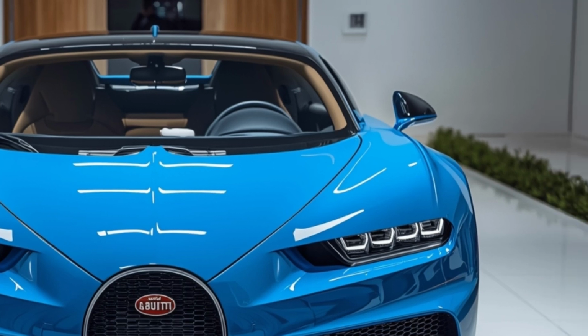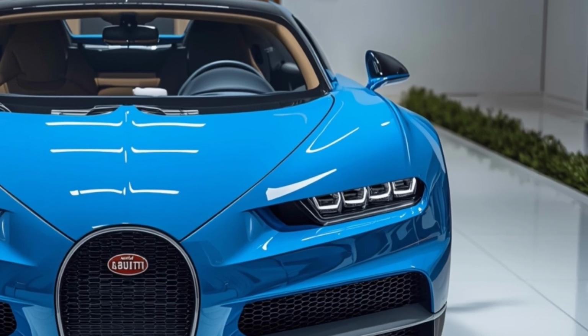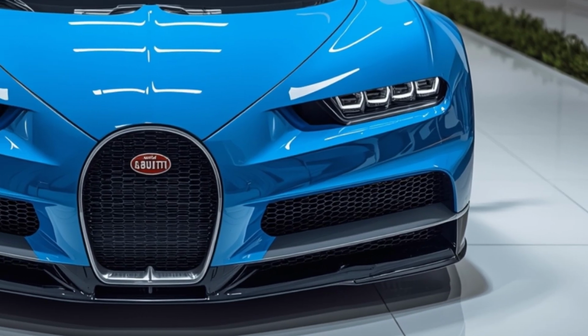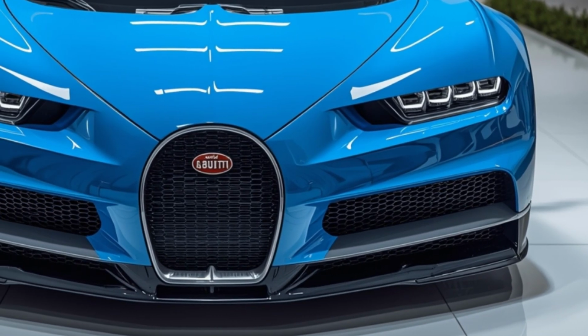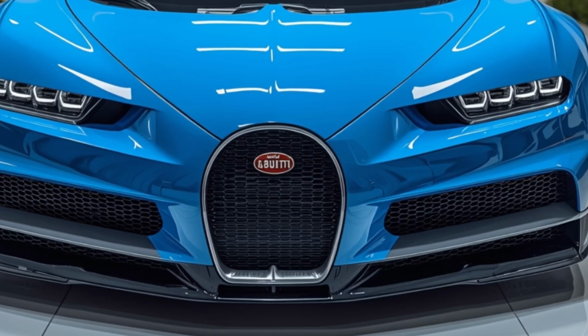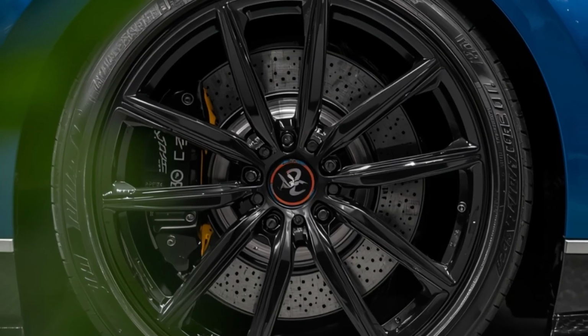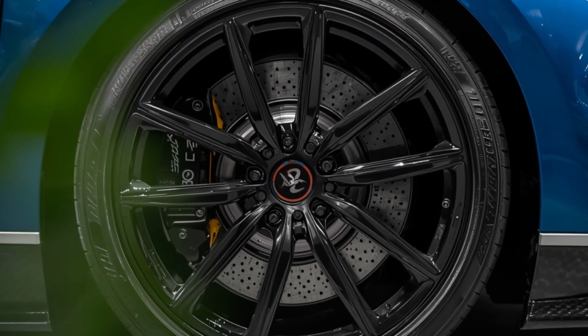The question is simple: if Bugatti were to bring back the Veyron today, would it still hold its crown as the ultimate road car, or has the crown been permanently passed to the Chiron and the upcoming next-generation Bugattis? Either way, the Veyron's story proves one thing: legends never truly die, they evolve.